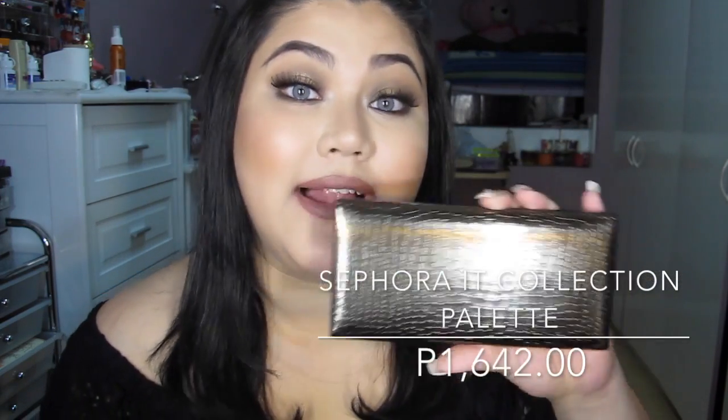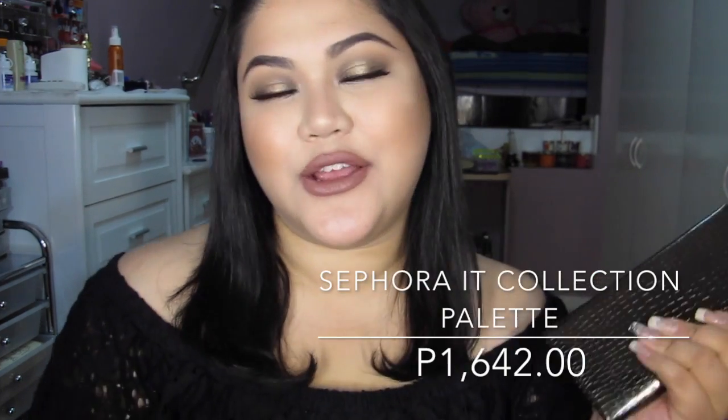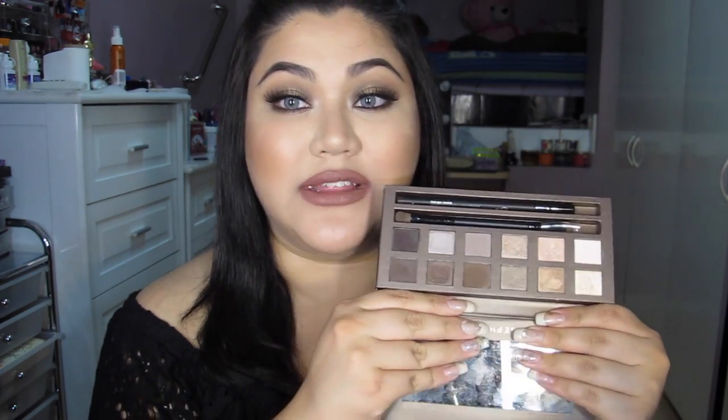So first is the Sephora It Collection palette. Packaging-wise, it's so nice because it looks like a wallet. So you can just be holding it around the mall and someone will be like, oh, do you have change? I'm like, no, but I have an eyeshadow. Kidding aside, it seems like even if it drops, it's not going to break. So I like the packaging of this. And then when you open it, there's a mirror, of course, and then you have all these eyeshadows.